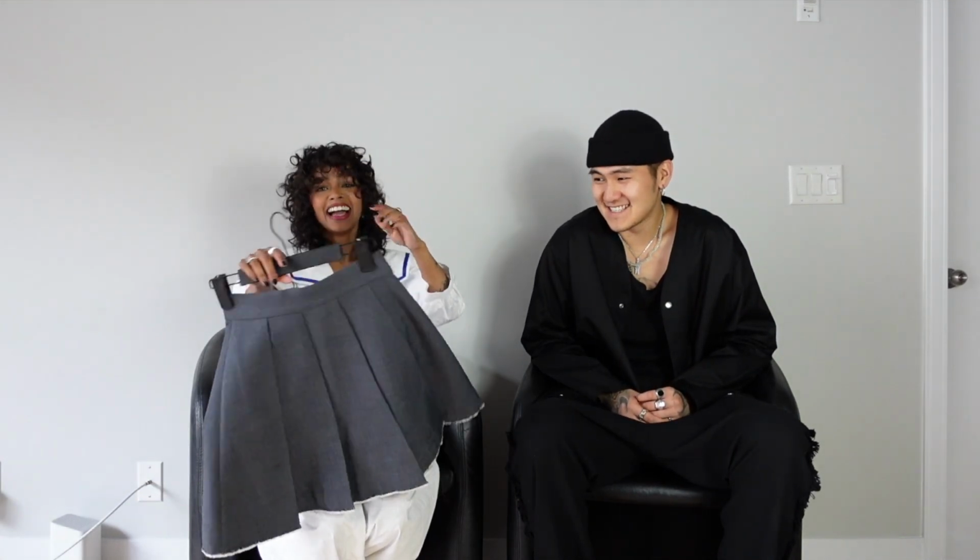Do you have anything else to say? I don't know, I like the fit of it. I feel like it fits my waist kind of nicely too. Is it a high waist? Yeah, it is a high waist, and I find Shushu Tong does fit a little bit smaller.